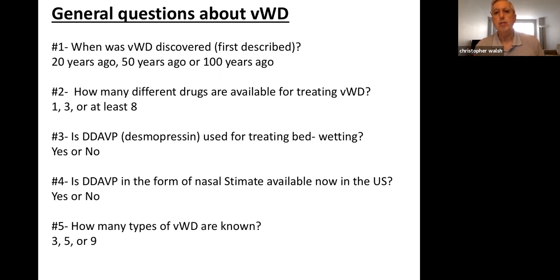How many different drugs are available to treat von Willebrand's? 1, 3, or at least 8? And the answer is at least 8, but as you'll see, nothing really new except for this newer drug, Vonvendi, has really come for patients.